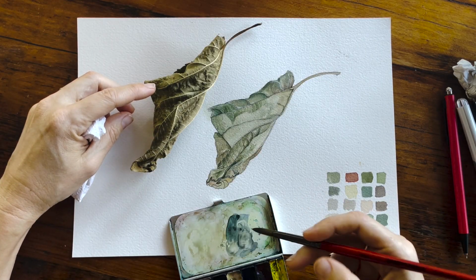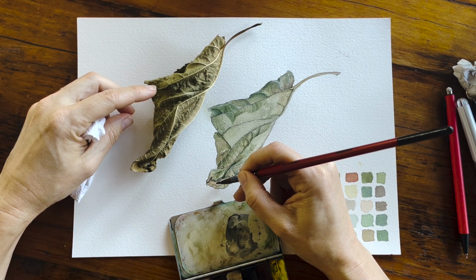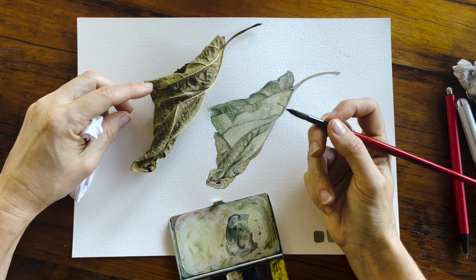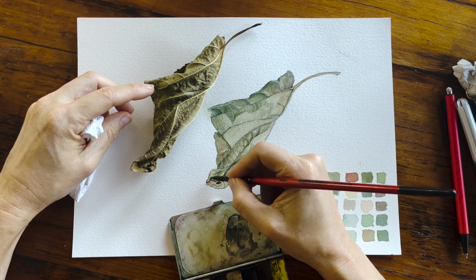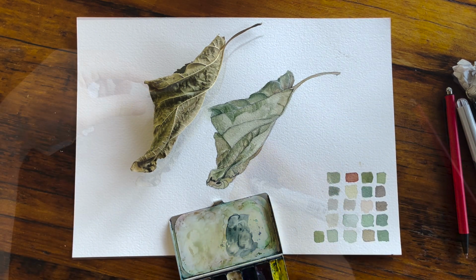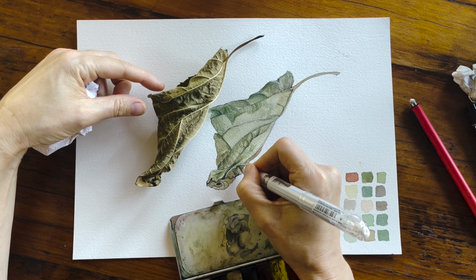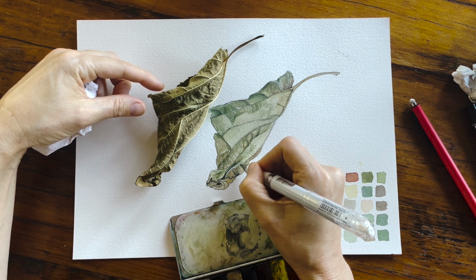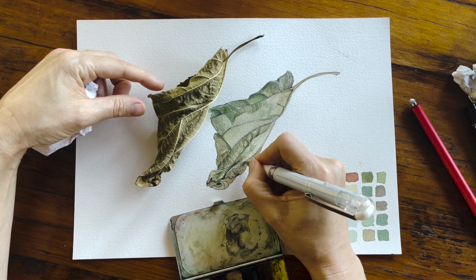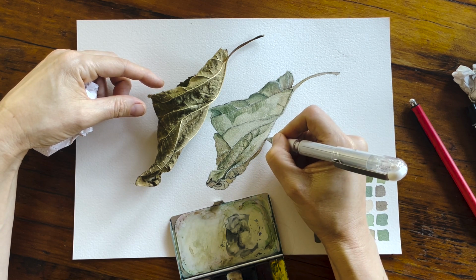I added these darker sections to the end of the leaf to emphasize the shadows that were created when the leaf was curling over. And I found that even though I was working carefully, some of the details in the thin veins had been lost, so I used a white gel pen to add the highlights back in. I used the gel pen again at the end just to finish off and emphasize these highlights.